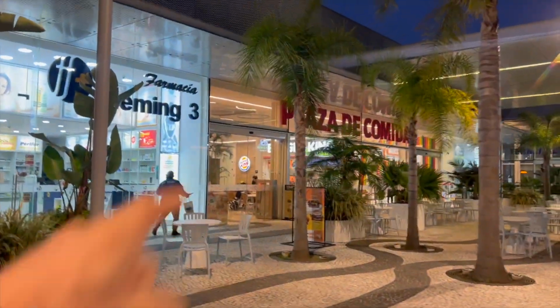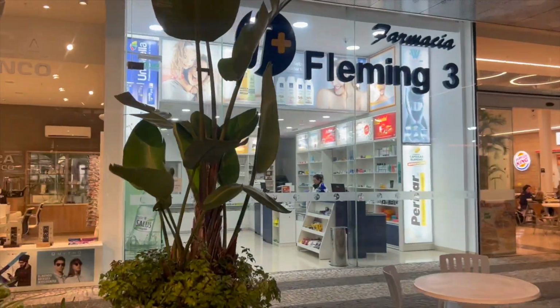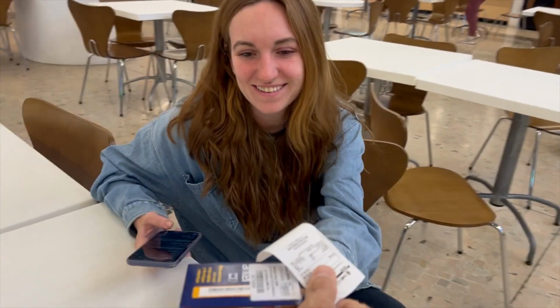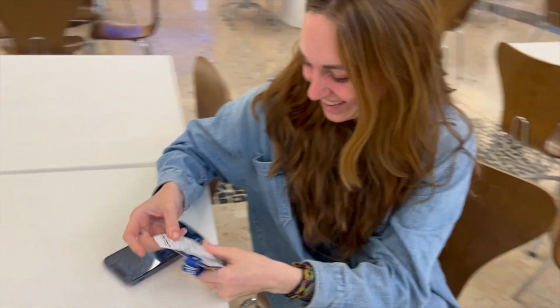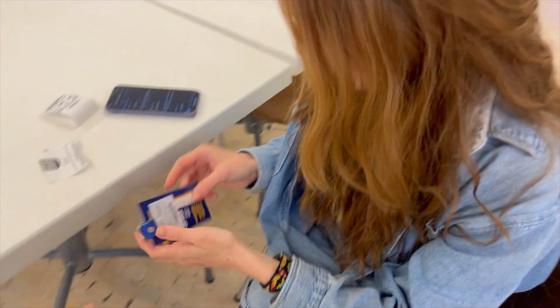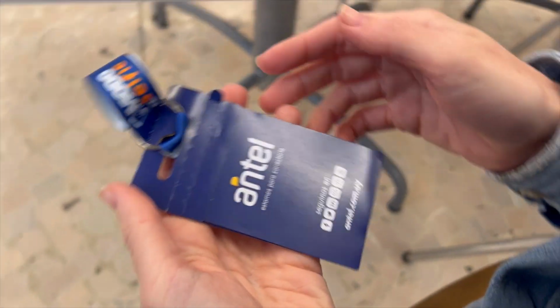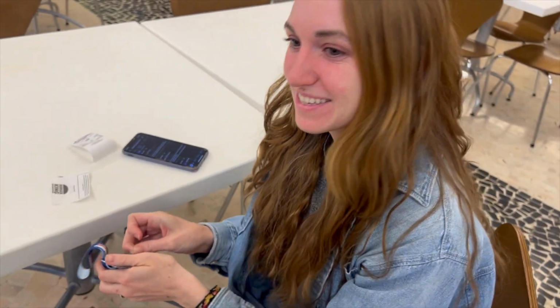Dang, taking advantage. Emily's at the Burger King. Over here, the vans are way over there, but she said they sell SIM cards in the pharmacy. Let's try to get cell service. Emily hates Claro, so I got her the chip. Oh, you give me an Antel, thank you. Yeah, look how they spell it. Antel. Oh, Antel. Didn't you think it was going to be Intel like in the other countries? Yeah. Thank you. Let's see if it works on your phone.